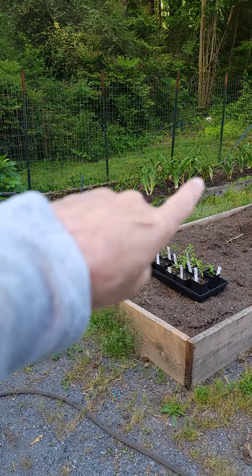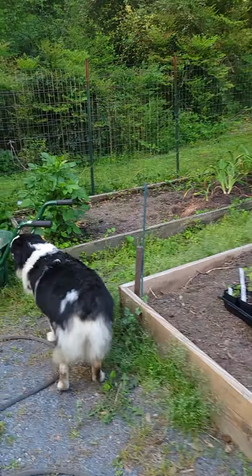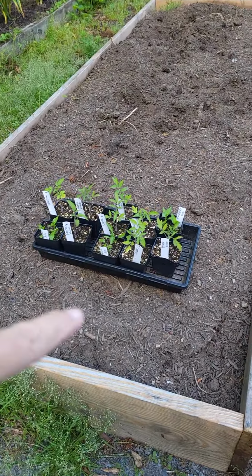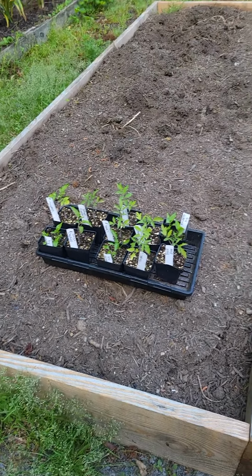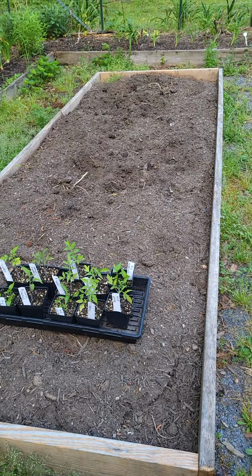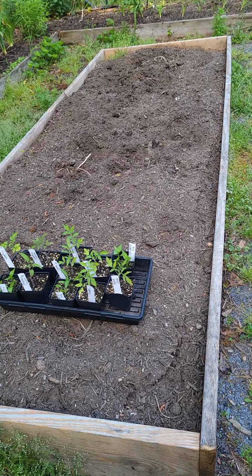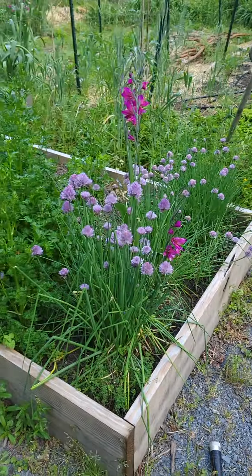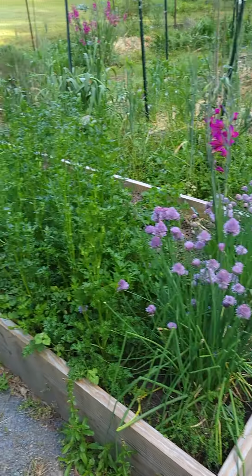I transplanted all my daylily seedlings back there. They seem to be fine. And this is a tray of tomatoes and peppers I just brought out here. I chose them this morning. It's 8 different tomatoes that are going in this bed. I don't think there's ever been tomatoes grown in this bed, so hopefully there is not disease in the dirt, but we'll see. This is really pretty right here, the Byzantine Glads with the chives blooming.